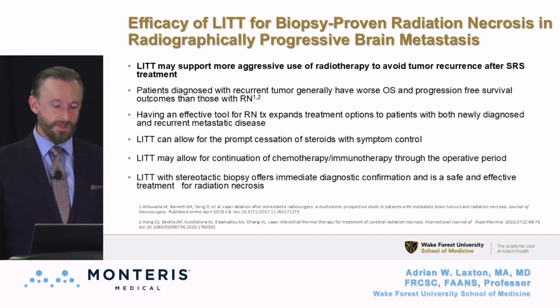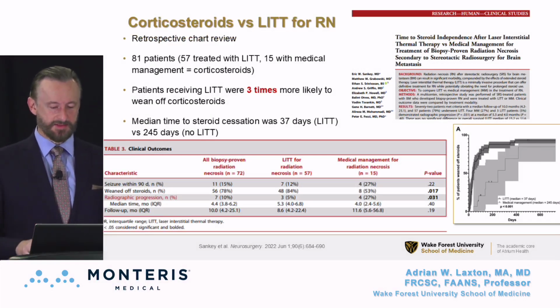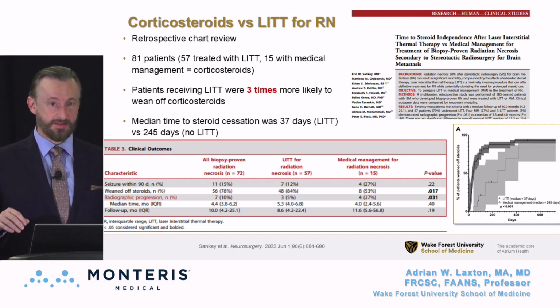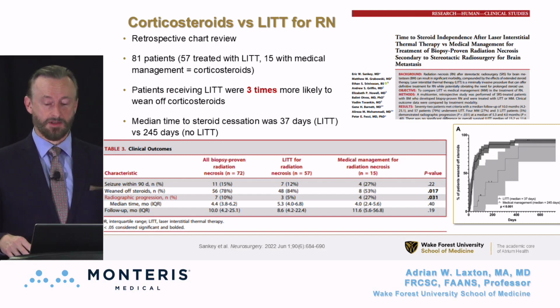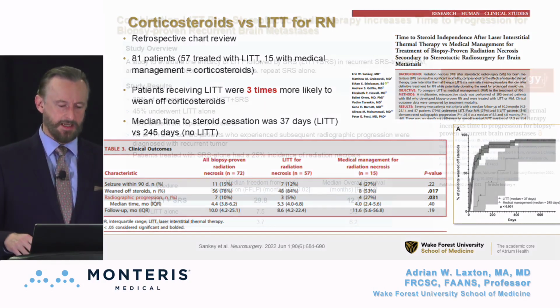In another study looking very specifically at only corticosteroids in the setting of biopsy-proven radiation necrosis versus LITT, we saw that the median time to steroid cessation was around 37 days in that series, where it was 245 days without LITT, which with the side effects of steroids, may have real clinical relevance to patients.